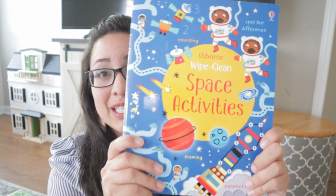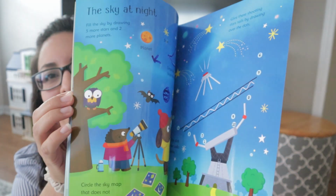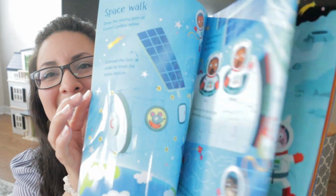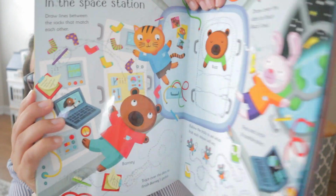Now, Usborne has a ton of wipe clean books. Everything from just specific books like this, like space activity books. So it's got all of these, and like I said, these are our books. We've used these books, so there are marks in here. But look at all of that, that's so cute.